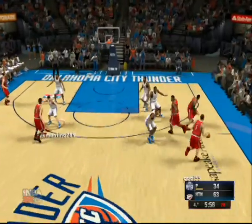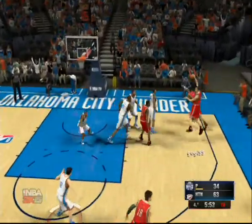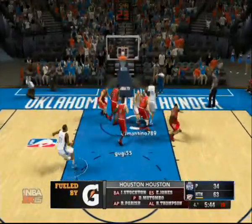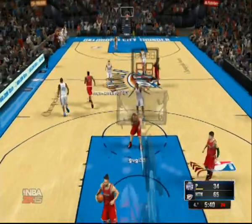Here's Caboclo. All right, now a chance to set the floor courtesy of Gatorade. Fourth quarter action, all fueled up and ready to go. So on the floor for Houston. John Stockton out there with Jones. Then it's Parrish. Then it's Hollis Thompson. And it's Mutombo. And at the 5, roaming the paint.